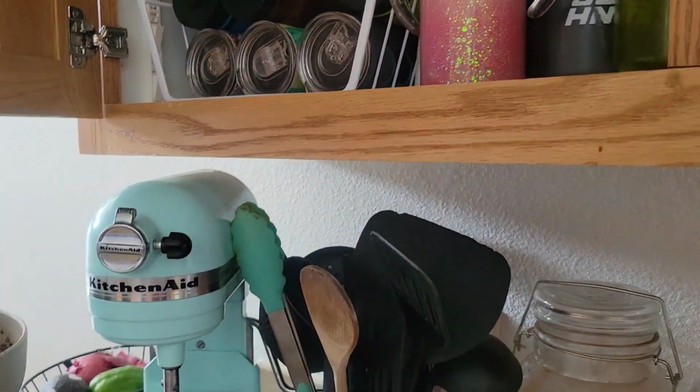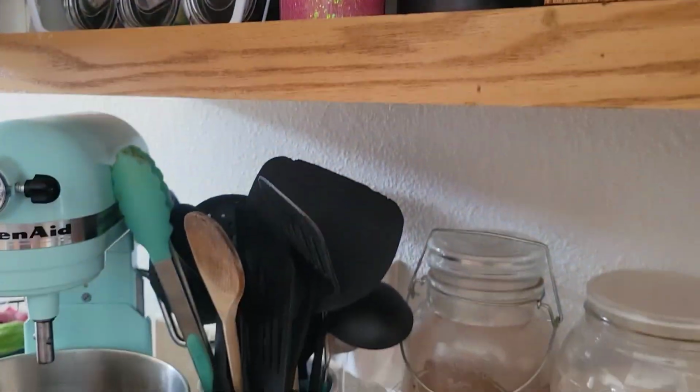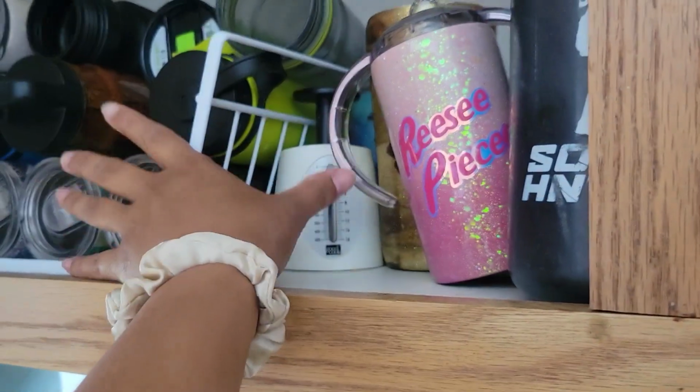Now, same as cups. If you don't use them, time to toss them out, or even if they're damaged. So I'm going to finish up going through these cups and plates before I jump back on.